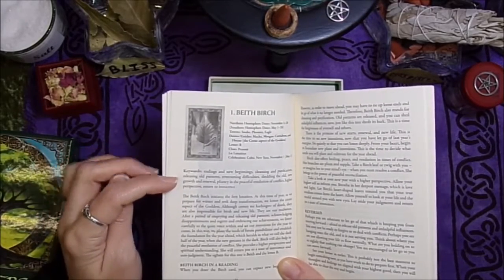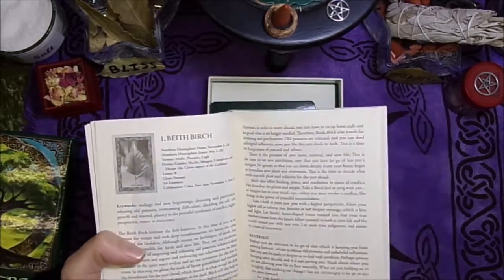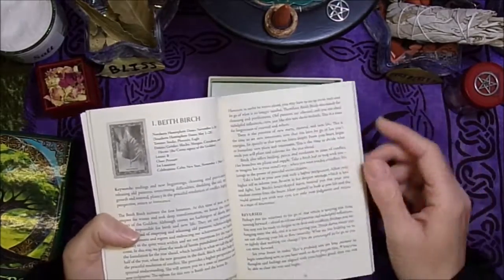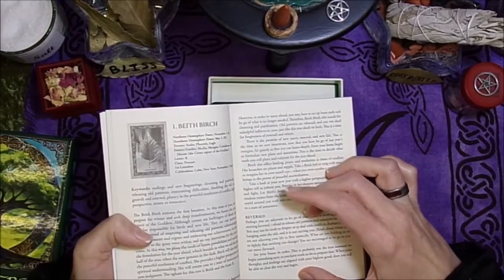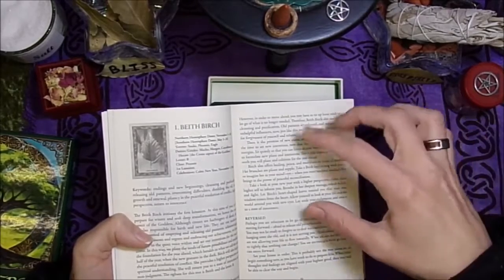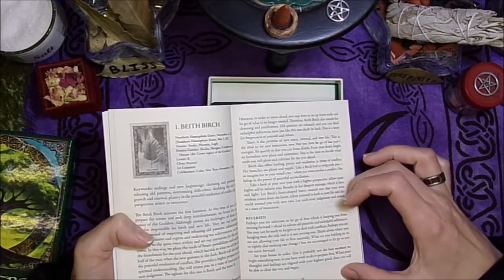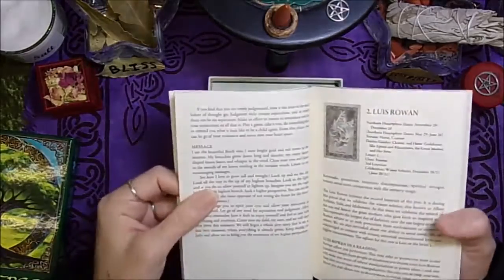So it goes into the keywords and then a little bit more information, and then it gets into the meaning of pulling the card, and then the reverse. And I don't normally do reverses in tarot, because I feel that tarot is well balanced and you don't really need to do the reverses. But with this, I find that having the reversed is very accurate for when you're pulling cards.